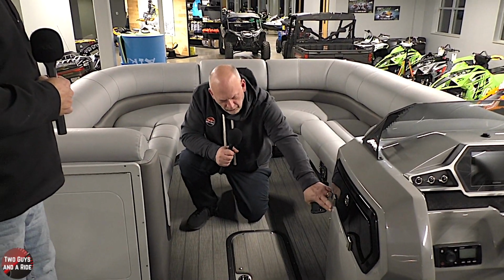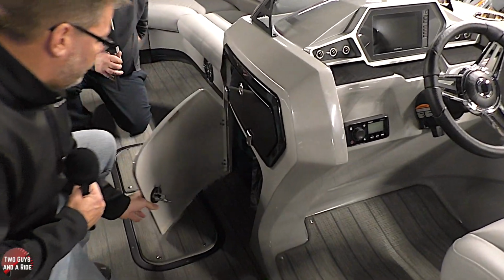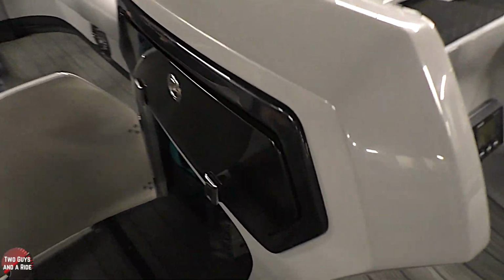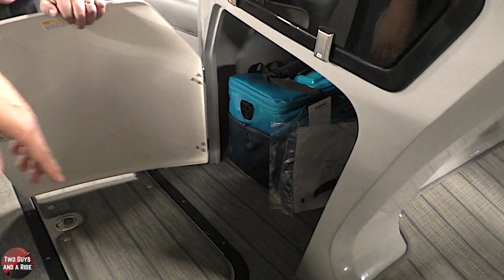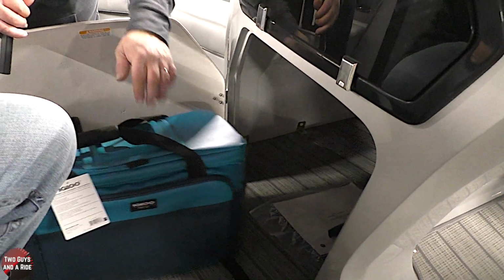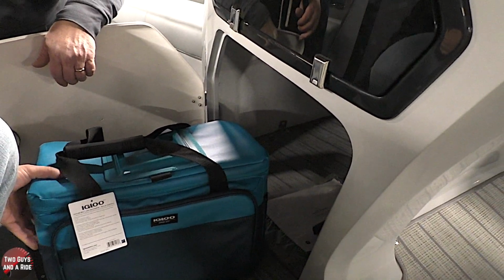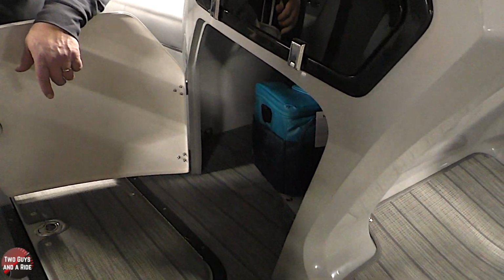So right over here, then, all the modern pontoons will have this. It's just where all the electronics are. There is storage under there. There's actually a cooler that comes with this. Look at that. Okay, so you do have a built-in cooler. It comes with it. Portable. Nice little center area to open and grab things out of. That's very handy. Tons of storage under there, too. And then just your electronics there.